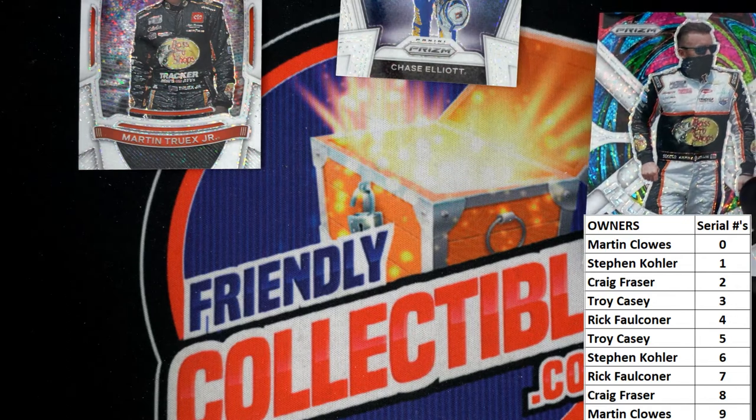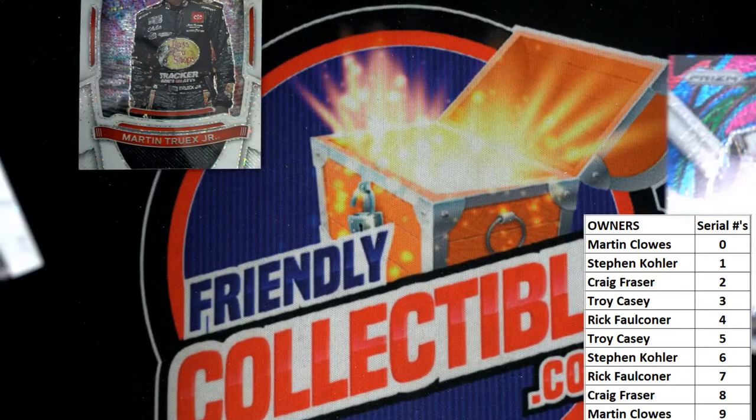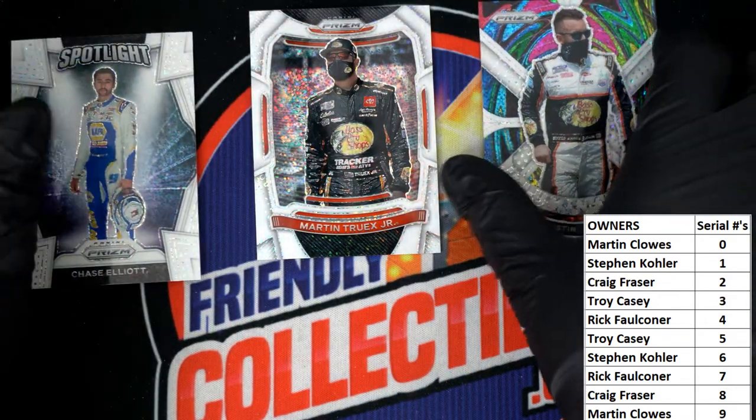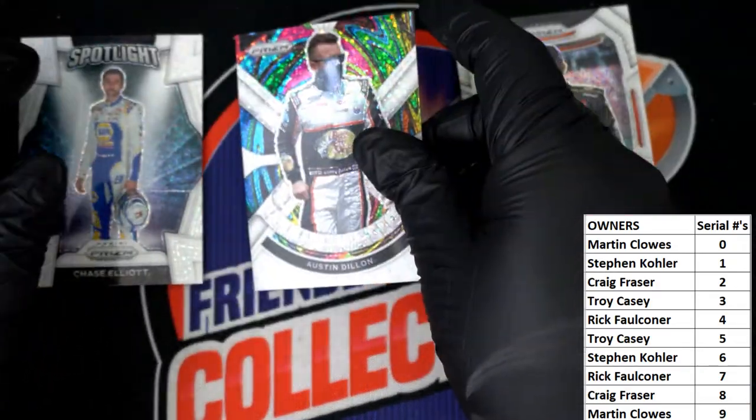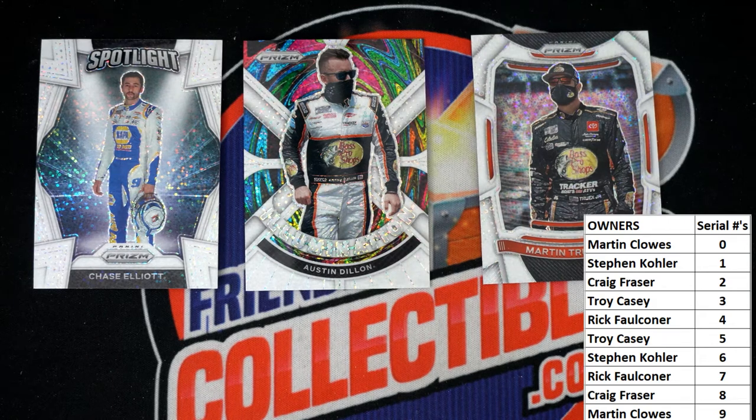I'm going to put the Chase Elliott number one, Truex two and Austin Dillon three. I don't know. The Illumination might be more rare, but I'll put this one too. So one, two, and three. Yeah. So this will go to random. Let me double check the rules just to make sure that I am doing this correctly according to our rules. But I think that our rules said that no serial numbers go to random. I'm almost certain. But I do want to double check.